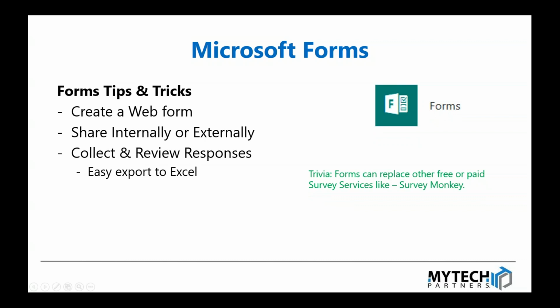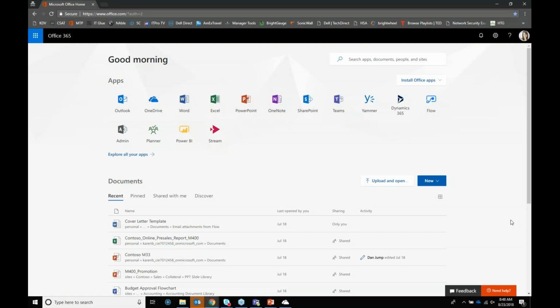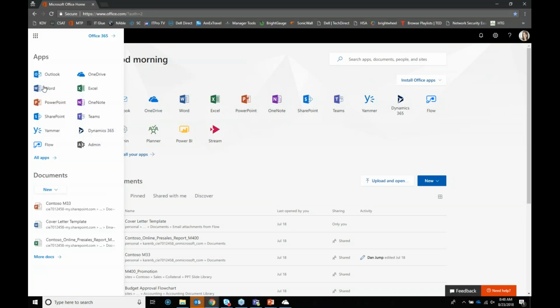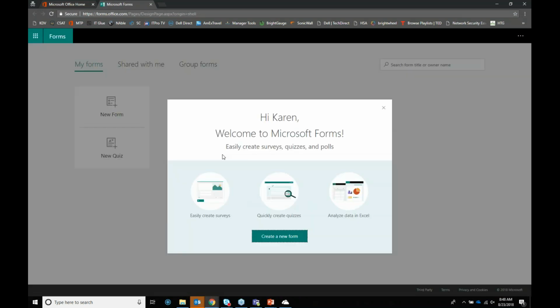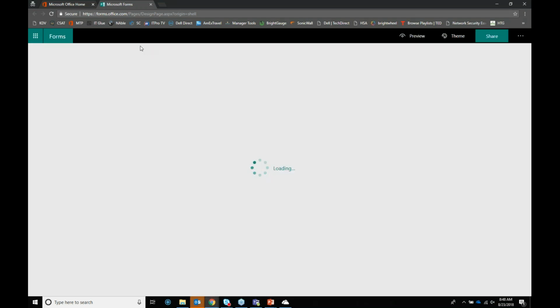So we'll go ahead and take a look at Office 365, and anything listed here in your apps is going to be the most recently used applications. We haven't used Forms in a while, so we'll hop up into the waffle and scroll down to Forms and go ahead and open it. And Forms is really very intuitive. So you can go ahead and create a new form.